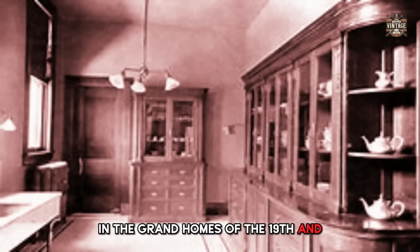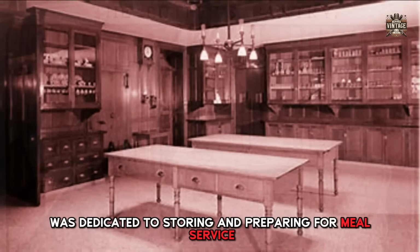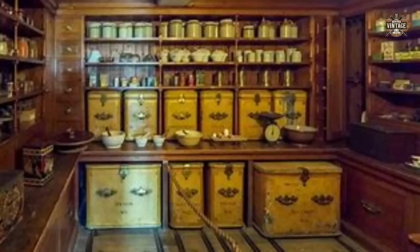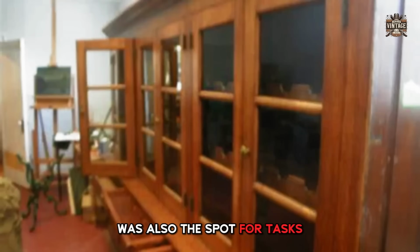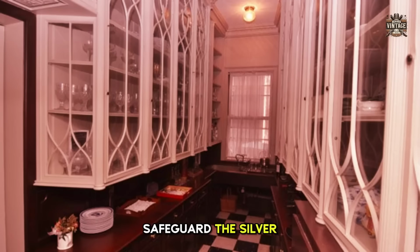Butler's pantry. In the grand homes of the 19th and early 20th centuries, the butler's pantry was a crucial space. Positioned between the kitchen and dining room, this area or room was dedicated to storing and preparing for meal service. It housed essentials like silverware, china, and large serving dishes. The butler's pantry was also the spot for tasks such as polishing silver and inventorying items. In some households, the butler would even sleep in the pantry to safeguard the silver.